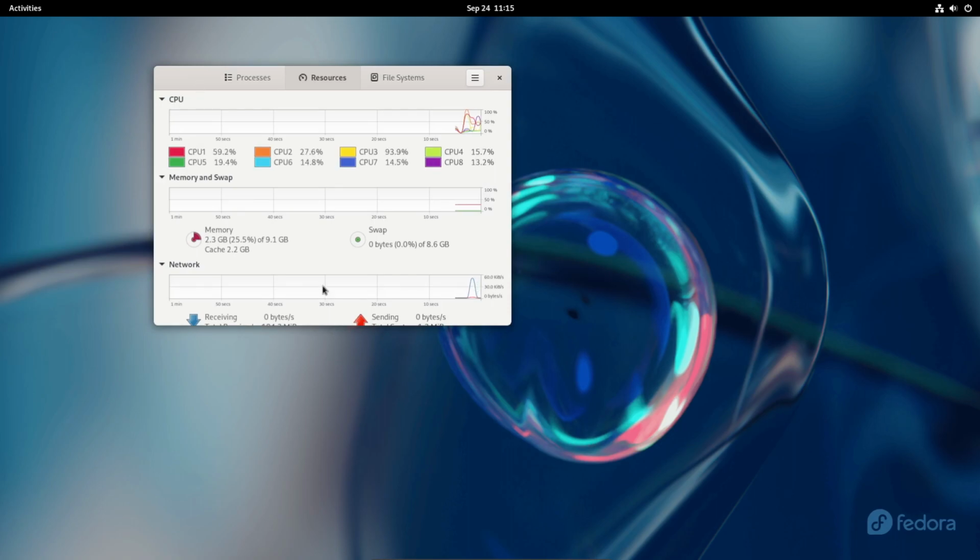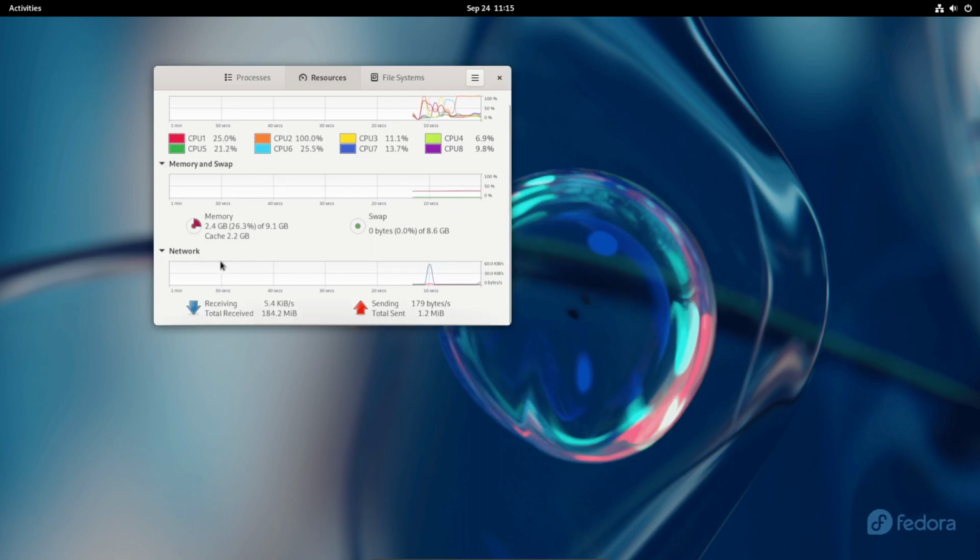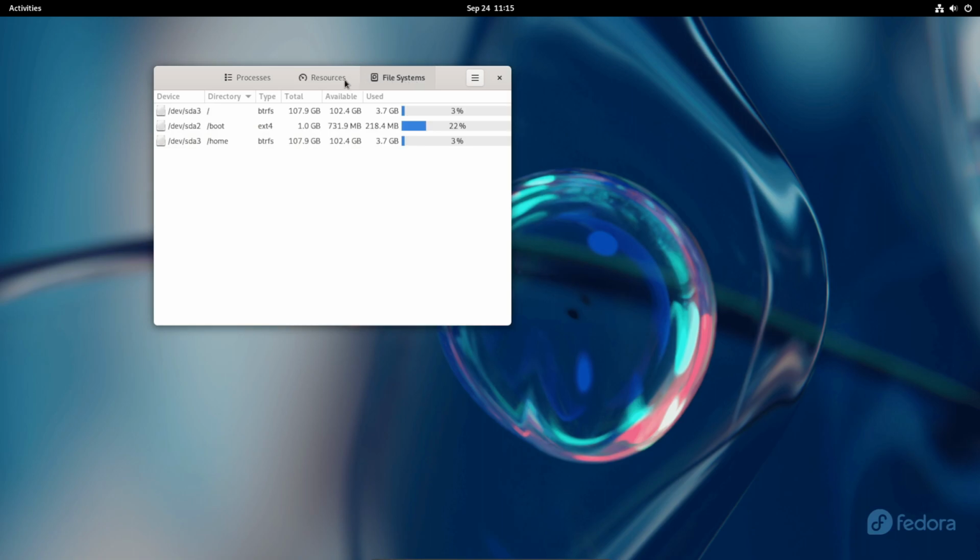Since this is still a beta, it's using quite a lot of CPU in the background. Not all the bugs and optimizations are fully done yet, and it's using quite a bit of memory. It's using the Btrfs file system for home, ext4 for boot, and Btrfs also for the root partition.